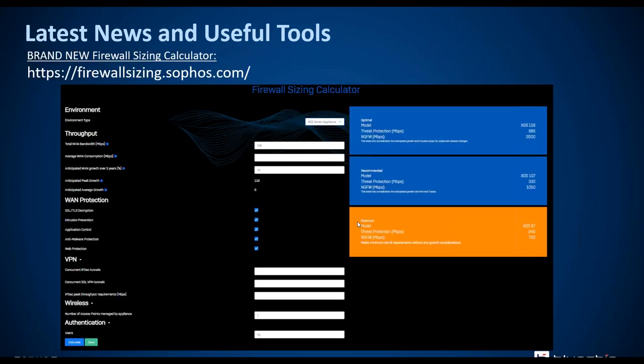We've now got the beautiful, thank goodness we've got it here, the firewall sizing calculator at firewallsizing.sophos.com. And it's so new, mind you, that if you Google it, you won't get it. So bookmark this link right now, firewallsizing.sophos.com. It's got everything you need, including XGS hardware, Azure, AWS, and virtual appliances.